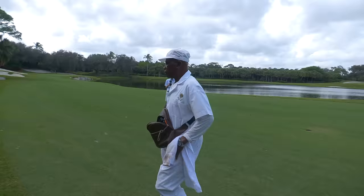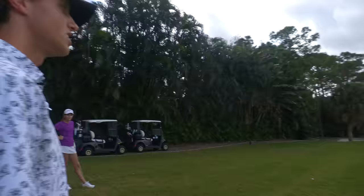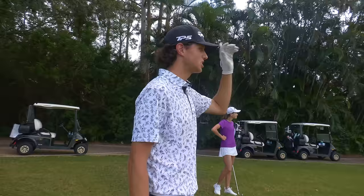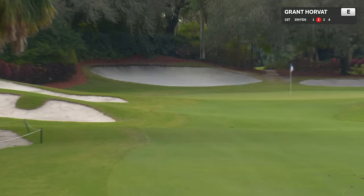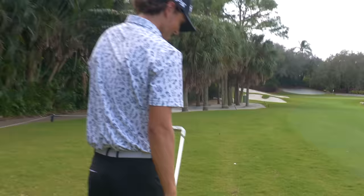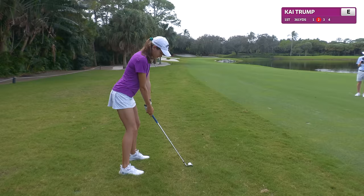All right, Rupert, what do we got here? Gives it the bam. Locks and loads. 148. So if I land this at 140, it should roll back there probably. Yeah, the green's hard. Okay. Oh, there it goes. The wind got it. Oh no! Dang it. I hit a pitching wedge. I'm a little scared with the rough, so I might just do a three-quarter pitching wedge.